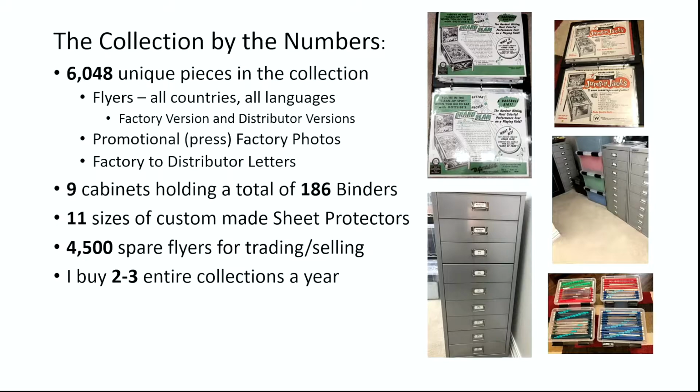It's a little over 6,000 unique pieces. I mean, I don't collect 100 Addams Families. I have one. Well, maybe one, and one autographed one, and one from Germany, and one from, like, that kind of thing. But 6,000 unique pieces.